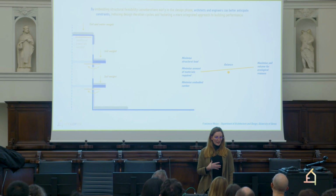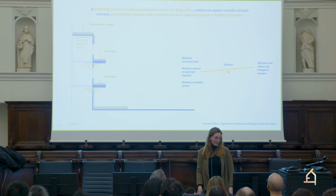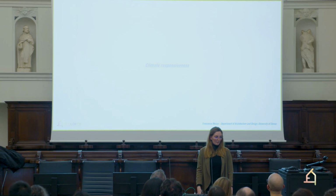And we always need to balance, as we also did with the architectural perspective and ecological perspective, between the structural load, the amount of materials that are required to build effectively these kinds of solutions, and the embodied carbon, global warming potential, and the emissions that are directly connected with these kinds of solutions, with the soil volume which is needed to effectively ensure the ecological functions. So this is of course one of the key parameters and the key aspects that need to be considered for the future development, but also, in my perspective, the climate responsiveness and the climate adaptability of these kinds of solutions.